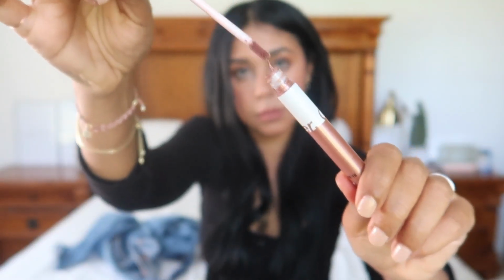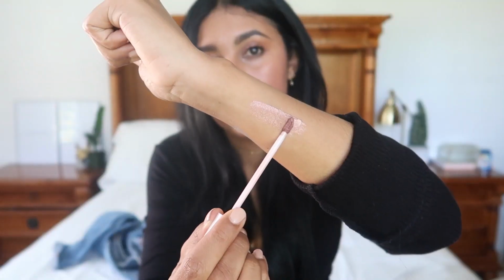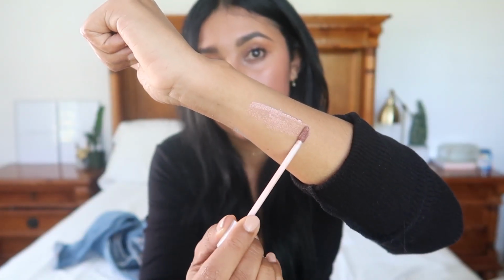And I think what I love most is that it's really blendable, like it doesn't dry or get sticky, which liquid eyeshadows usually do. For some reason they just go on and you can layer it over and over, and it still doesn't feel crunchy. I guess that's why I like it, and it definitely gives me the urge to buy more Lid Stars.